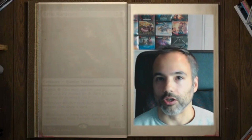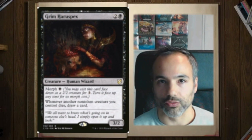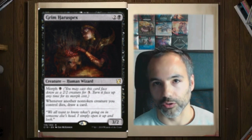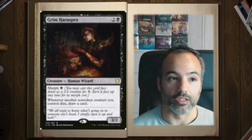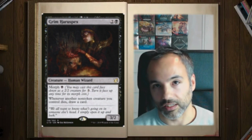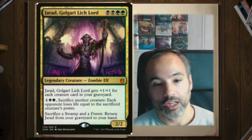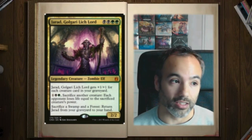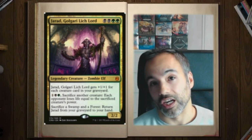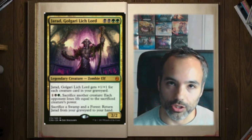So it might be that we have, for example, for black, a great card draw spell is the creature Grim Haruspex, for example. Right. And whenever a creature of yours dies, you get to lose a life, draw a card. It's just a very strong card. It's very nice. It just became budget again, so I like to put it in the next deck that I'm building. Right. Right now, this example would be Jarad, Golgari Lich Lord, which is going to be coming out soon. Sweet. Because Jarad likes it when its creatures die and go to the graveyard, so it's a perfect card. But it is just a solid, basically good card draw card.